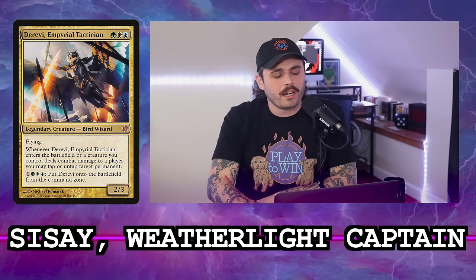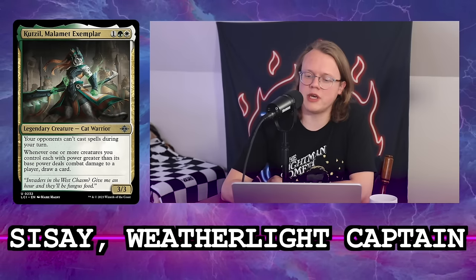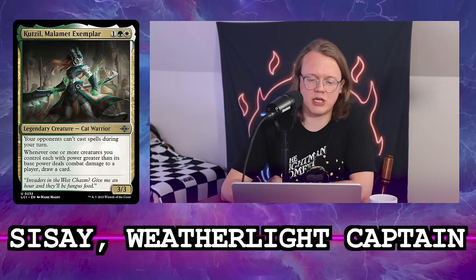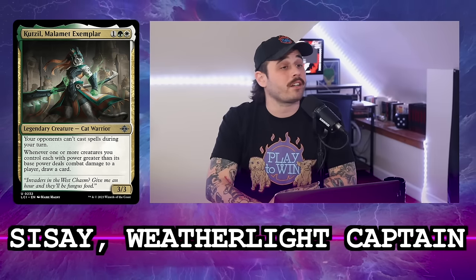One thing that I thought I would see here, and we haven't, is the new Grand Abolisher that is legendary. The green-white one. Oh, Kutzul. Yeah. I thought Kutzul might be good here. I don't see it in this list. This might have been pre-Kutzul. Actually, this list has been updated as of 5 days ago. And no Kutzul still. So maybe it's not good enough for this person.